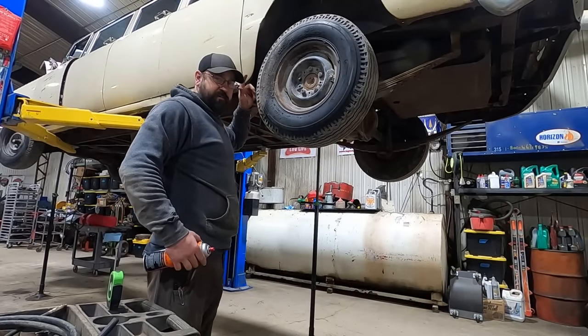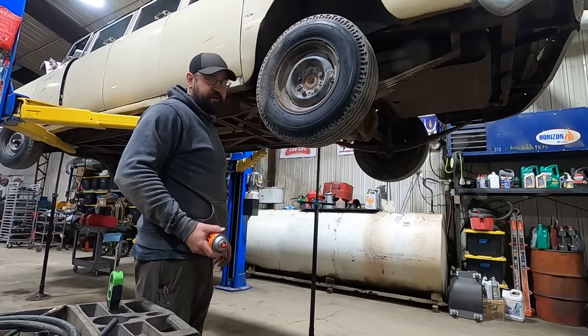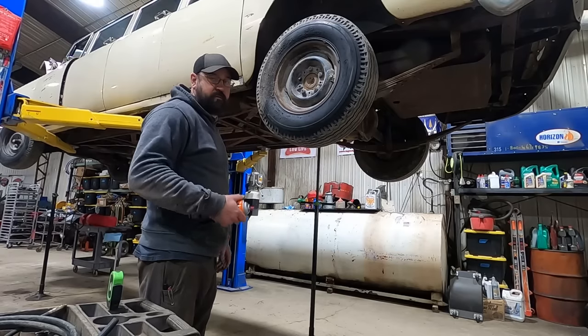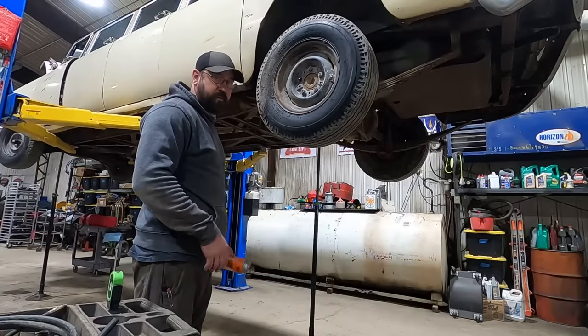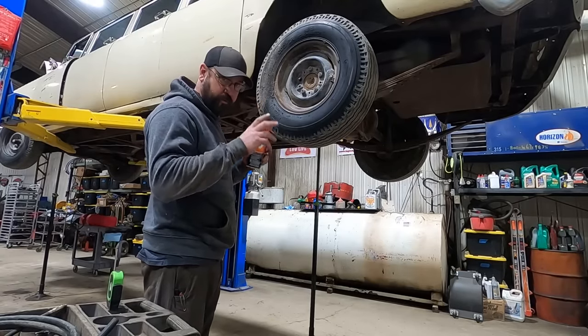So it's the left rear and the right front, they go flat after a couple days, and that's really annoying. So we're gonna take these off, put some tubes in them, and we're gonna put radial tubes in them. Because there's nothing more permanent than temporary tire repairs. Long term, we'll put some good tires on it if this thing gets quote unquote roadworthy.